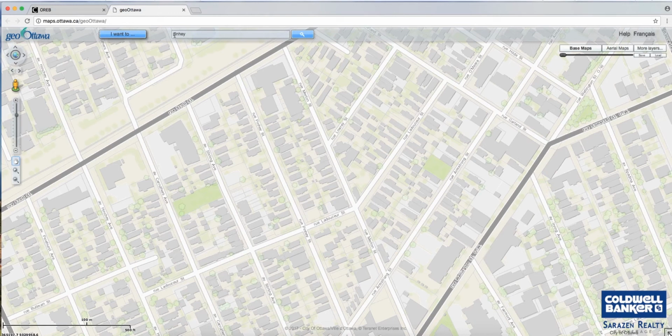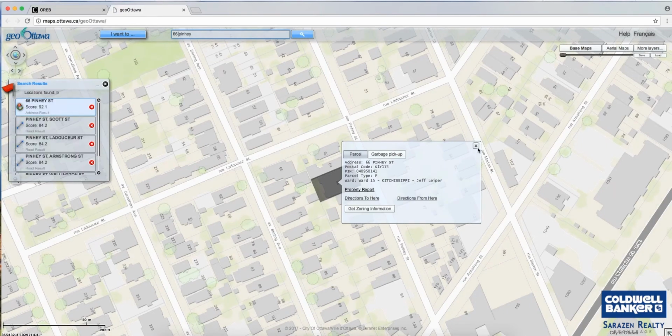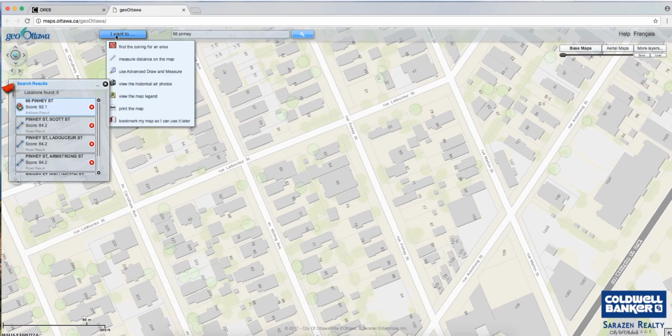All right, let's look at 66 Pinney. It looks like it's a good size lot, and a little bit larger than the majority of the lots in the area. So you would have typed into the search bar, you would see it here, and then from there you're going to say, let's see what we can do on this particular property, and do some research to see how big that lot truly is.